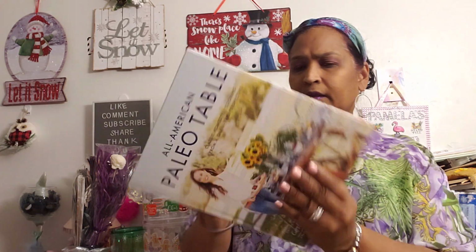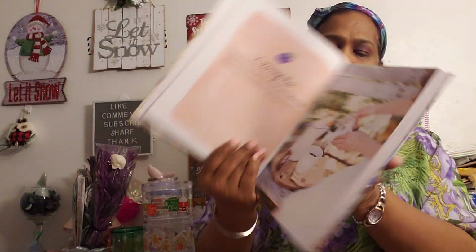Don't like Nutella. This is another one. Another buyer's remorse. I left this book back many a times. All American Paleo Table. Classic home style cooking from a grain perspective. Written and photographed by Caroline Potter. And this book is retailed for $28 in the US. $28. All American Paleo. And oh my gosh, a morning rise. Look at this. Just look at this book.